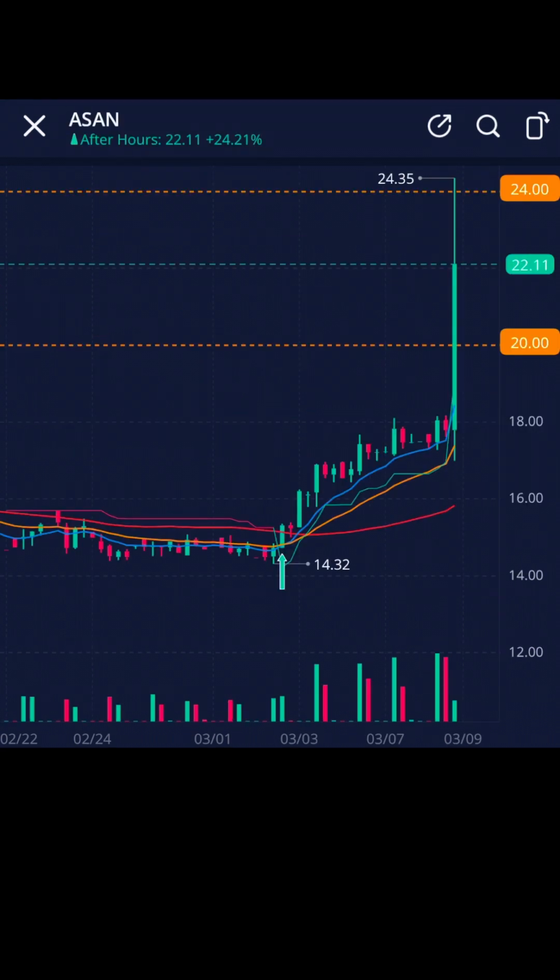ASAN, we're looking for anything above 24 for continuation on this huge push. And if we start popping below that $20 range, we know we're giving back these gains, and we're probably going to start looking to go back and retest that 18 to see if we hold.